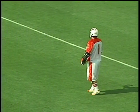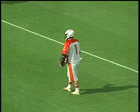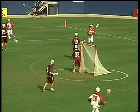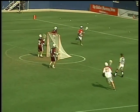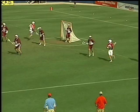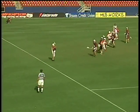Both teams doing a nice job here of getting a lot of playing time for some backup guys. St. John's is doing the same thing. You know, you've worked hard this whole season to get to the championship. Let's reward all these kids with the opportunity to at least step on that field once and get that feeling. Ben Ivory feeds up top.